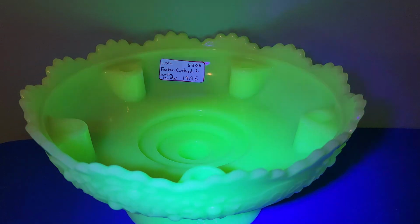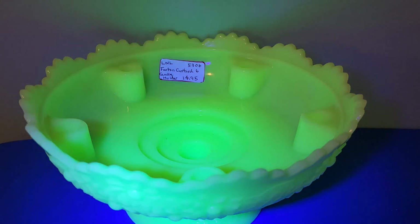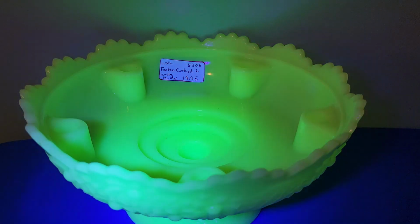It's mesmerizing. And I had a feeling when I saw it that it would glow. Or maybe I had my blacklight with me when I was shopping. I think I may have had my blacklight with me so I knew that it glowed. I don't think I would have bought it had it not.